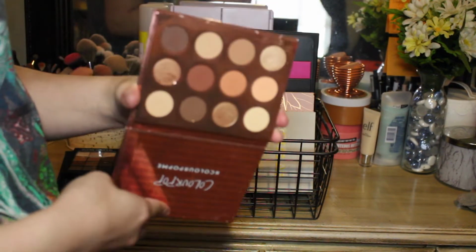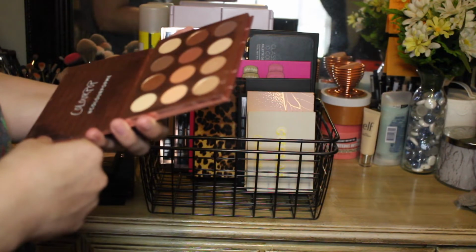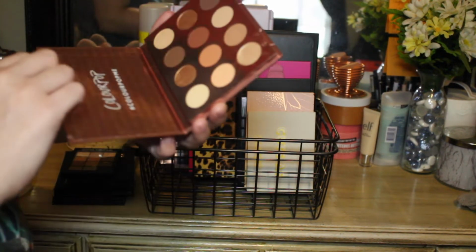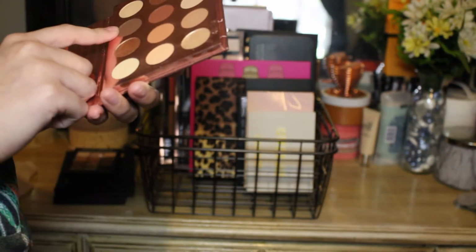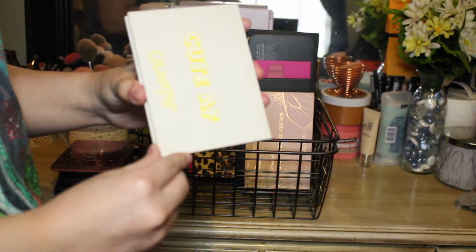Okay, so the next palette is the ColourPop Double Entendre palette. This is a really pretty palette. I actually really do like this palette. I just don't reach for that often. It looks like I haven't even touched it, to be honest. Still really nice, so I am going to keep it. Also, this color is very, very pretty. It looks like that one color in the Tartelette Toasted palette. Beautiful.